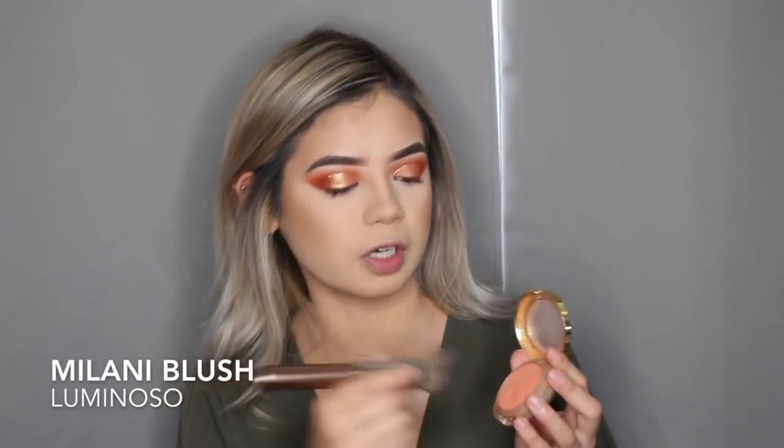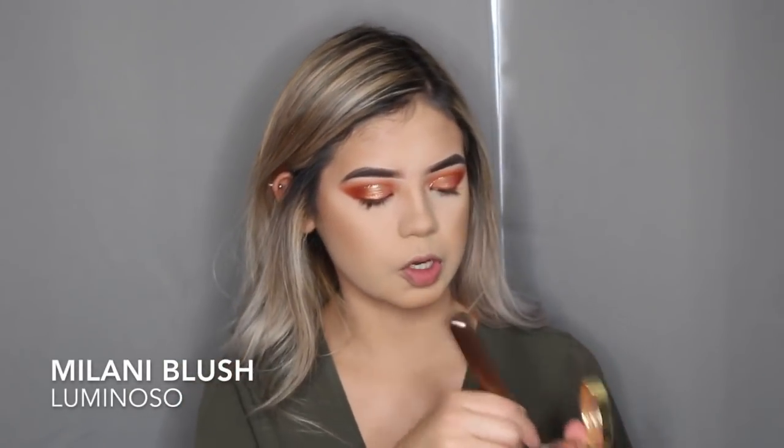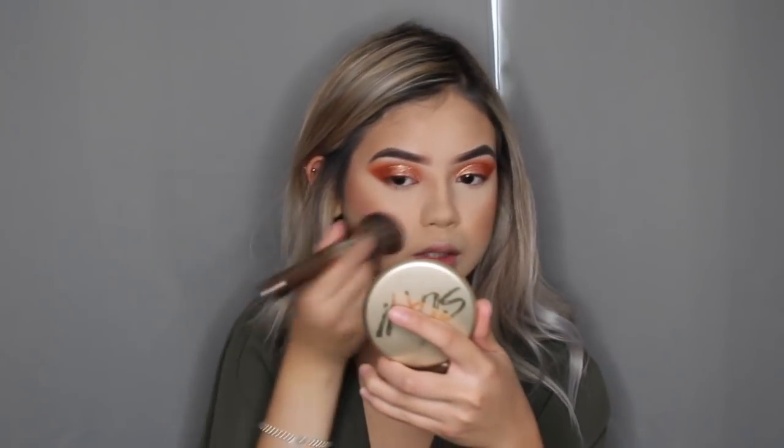I'm going to be using this brush right here. I'm just going to go ahead and dab into it. This is like my everyday blush. I really don't use any other blush. I'm starting to like blush a lot more now, so I do put it on kind of heavily. If you guys don't like this look, you don't have to do it. You guys can put a light layer of blush on.